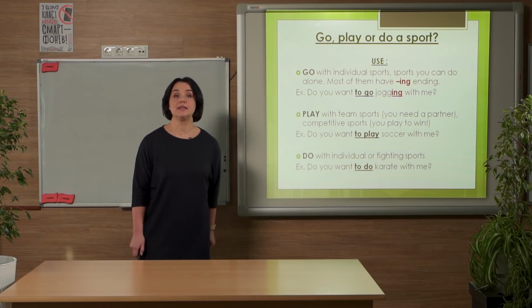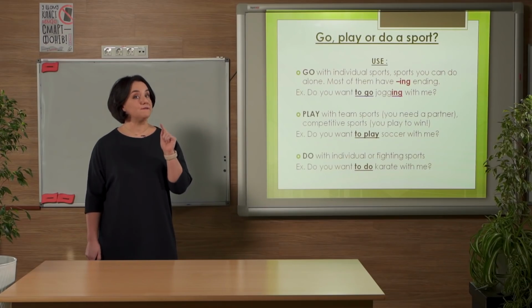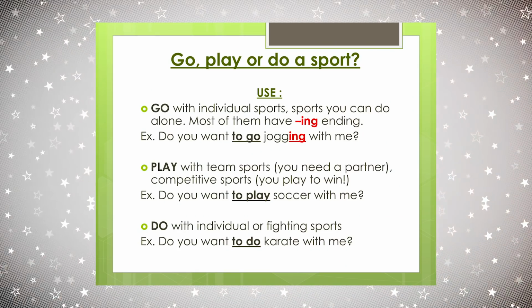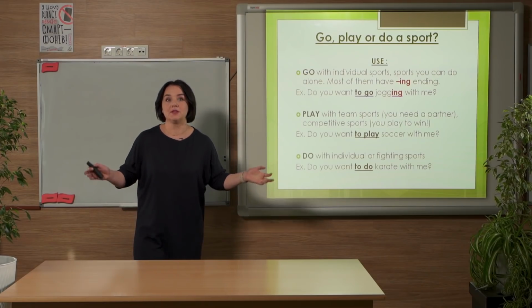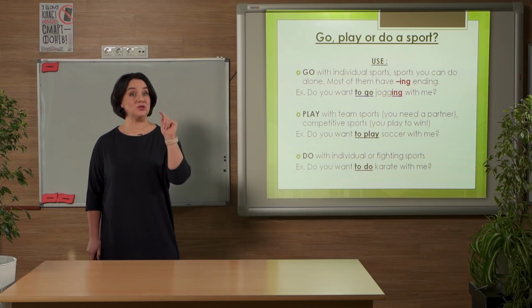Maybe you spotted that sometimes I say go, for example, swimming, but I say play basketball. Or, if to speak about karate, do. Why is that? We need to use different verbs to speak about different sports. Take a look. The first one, we use go for individual sports, sports that you can do alone. By the way, a life hack from me. Most of them have ing ending. For example, swimming, jogging, skiing. And if you see this ing ending, it means that you have to use go.